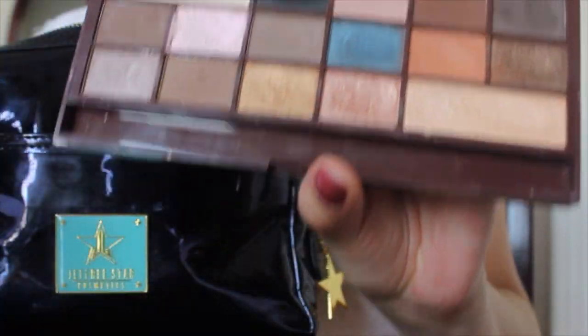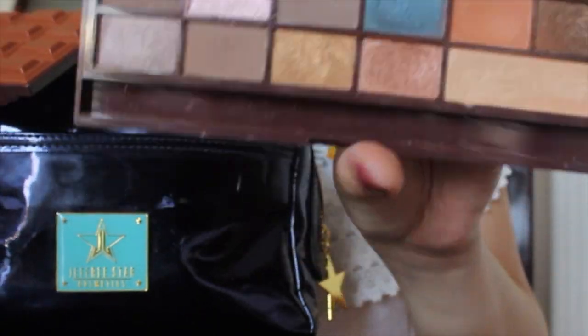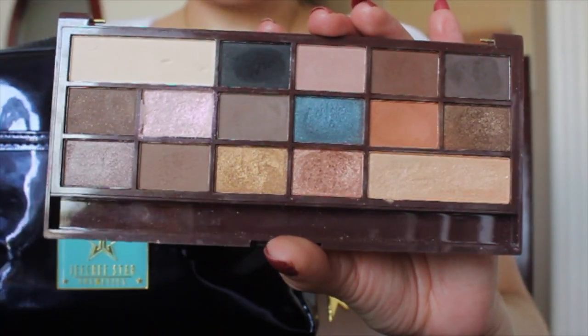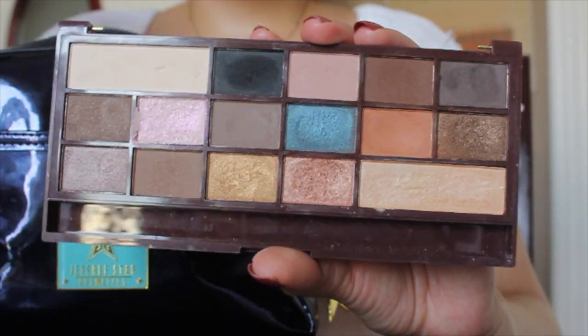The mirror kind of just came off, but I actually don't mind that, like for travel, and I think it's nice to have the mirror separate. But yeah, I really like this palette for traveling because it's my cheapest palette. I got it on sale, it was only £4. So if something happens to it, it's not the end of the world.